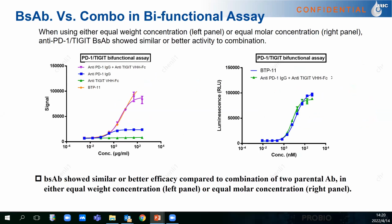Moreover, the same bifunctional cell-based assay was utilized to further compare the efficacies of these bispecific antibodies versus the combos of two monoclonal antibodies. And the results demonstrate that the BTP11, the bispecific antibody, showed a similar or even better activity in either equal weight concentration, the left panels, or in equal molar concentration, the right panels.